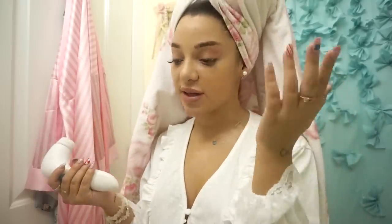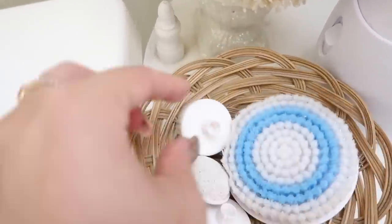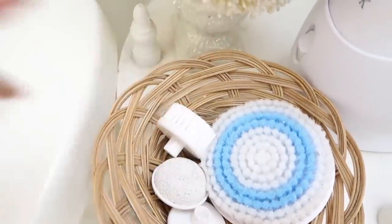I don't use my hands to wash my face anymore because I noticed back in the day that's what was causing my acne. The spin brush comes with 5 heads. It comes with a body brush, another cleansing head, a file, and a pumice, and you get all of this in one.